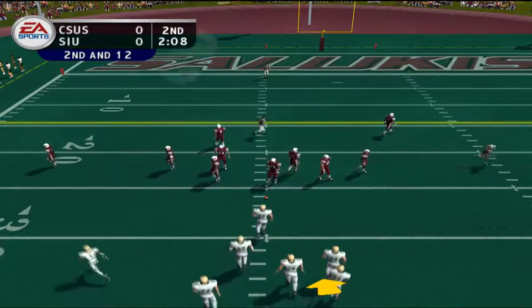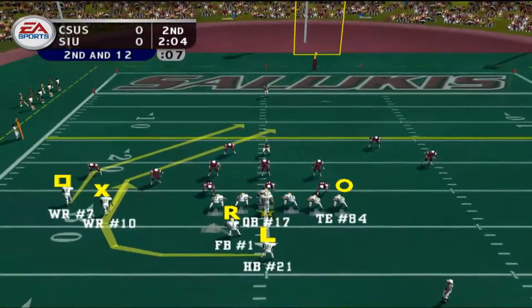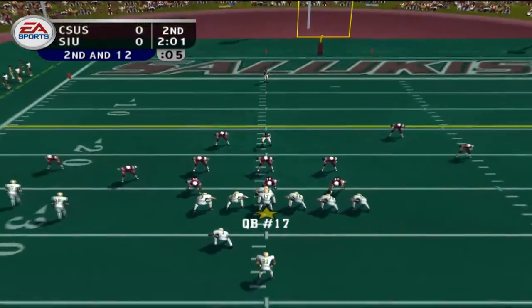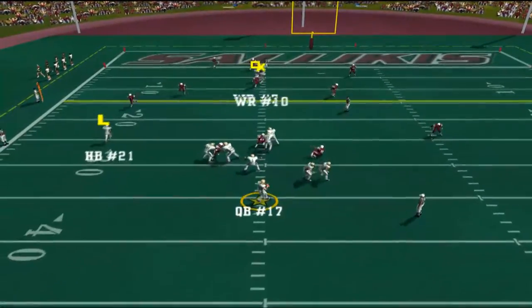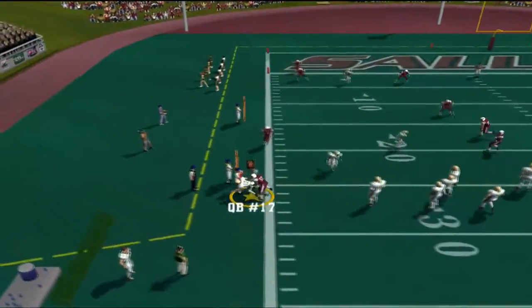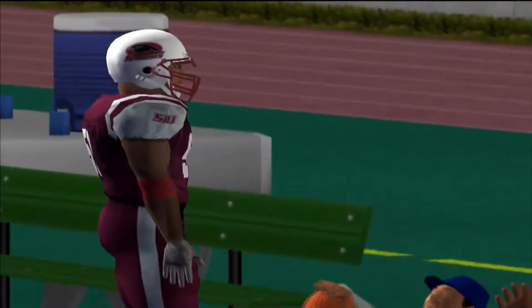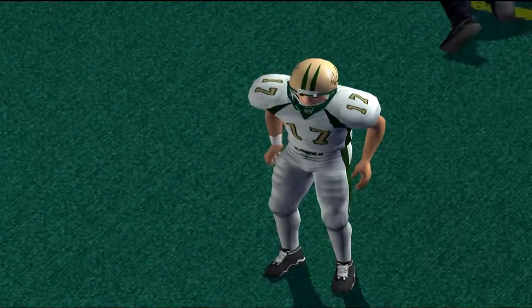Second and 12 coming up here. And this is the seventh play of the current drive. Drops back to pass. Steps up. He's looking. He's on the run. Pressure coming. Knocked out of bounds. Well, it pushed him out of bounds before he could make anything happen there. Whoa, is this defense quick or what?